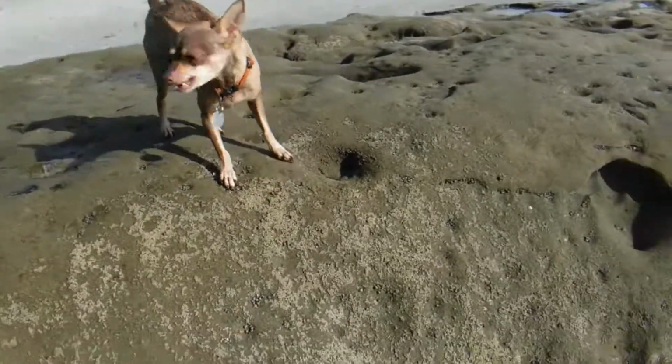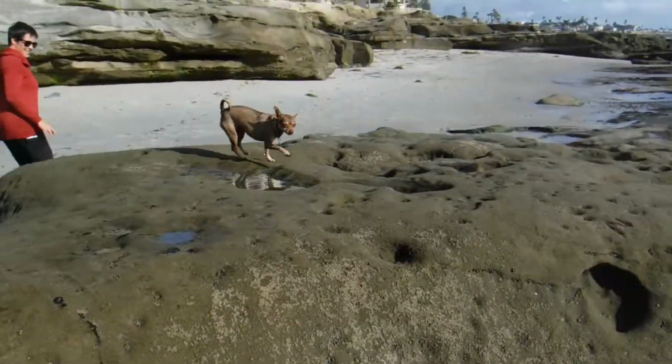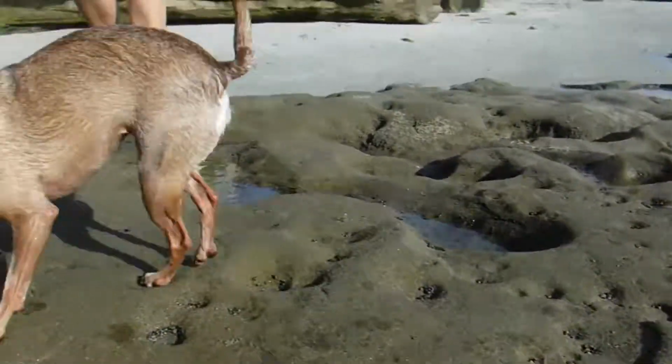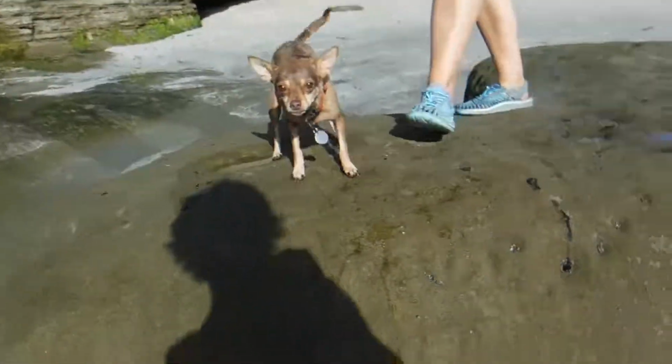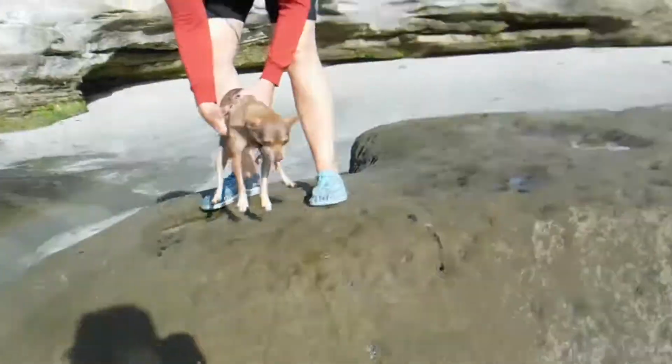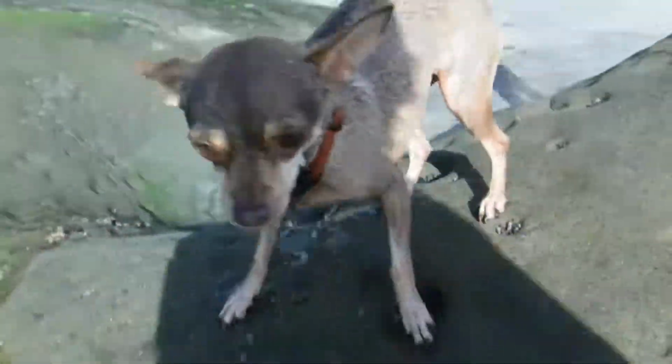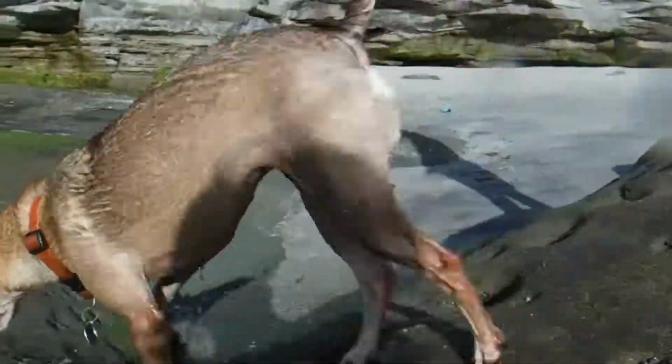I don't know. Come on in, Log Dog. Come on in. You got it, Log Dog. You can come in. It's pretty. That was a symbol, Log Dog. What do you think about that, Log Dog? You're okay. Throw your toy.